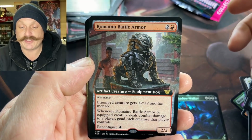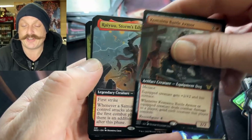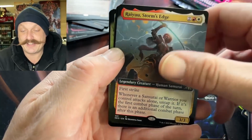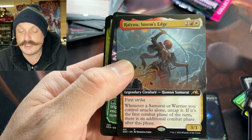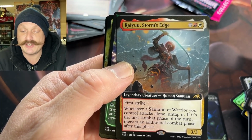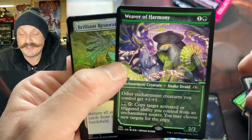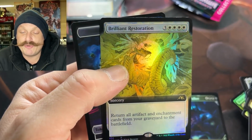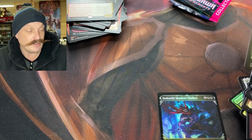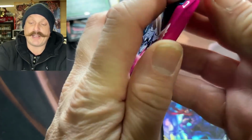Battle armor for that dog. Look at that thing. It's an equipment dog. It's like from Ghostbusters. Yeah. Ryu, Storm's Edge. That was my pre-release foil. Raichu. I don't see a C in there, but yeah, we can call him that. Ryu. And, oh Greg, that's nice. There it is, the white restoration. It's beauty. It pairs well with the white invoke. Greg, at least you play white. Pairs well with fish. All right, last pack, everyone.